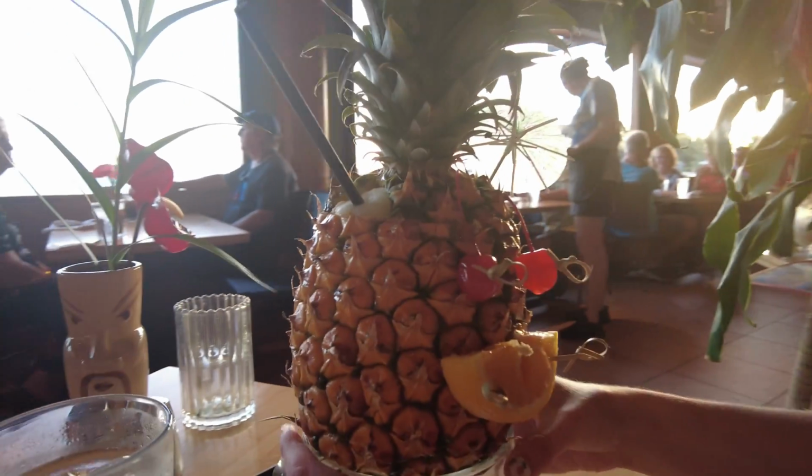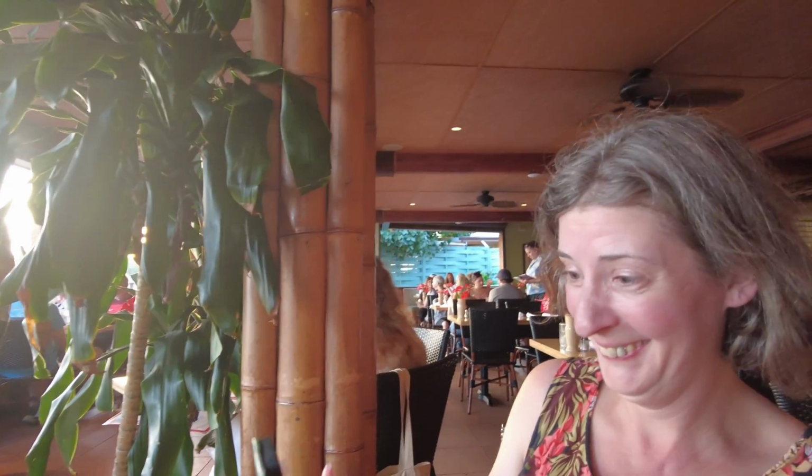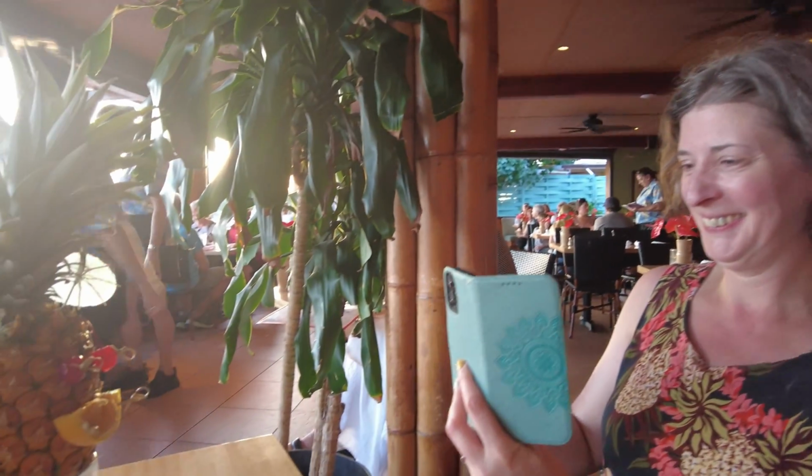Uh-huh. It has an actual face on the pineapple drink. The only smile bigger is yours. I'm so excited about this.